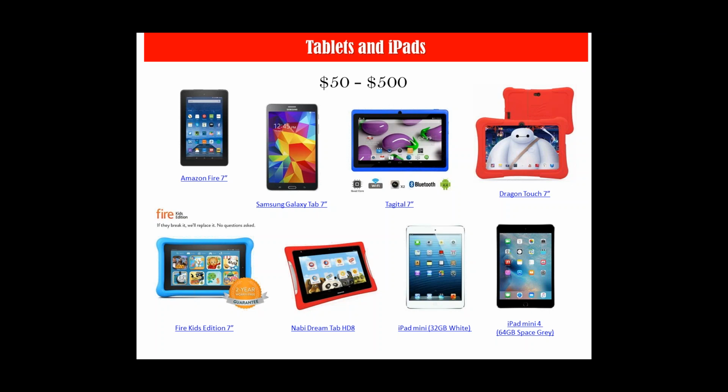The Navi Dream Tab is also on an Android operating system. And then you have the iPad Mini, and they come in different colors: silver, gold, space gray, and white. And you can get them in different memory sizes. There's 32, 64, and they go up to 128 gigs of storage.